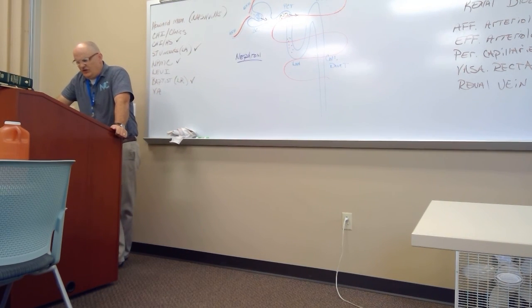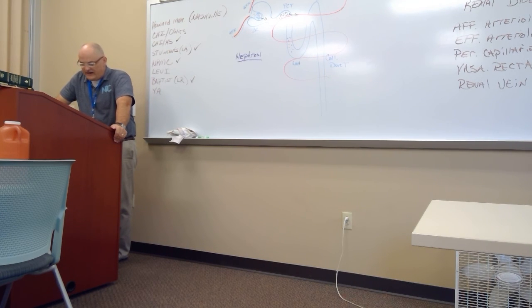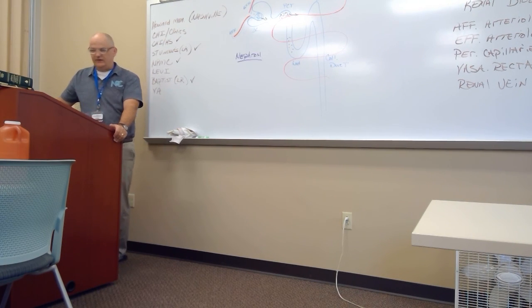It says dilation of the afferent arteriole and contraction of the efferent arteriole take place. This stimulates sodium reabsorption in the proximal convoluted tubule. This triggers the adrenal cortex to release sodium-retaining hormone aldosterone, which causes the reabsorption of sodium and potassium excretion in the distal convoluted tubule and the collecting duct. It triggers antidiuretic hormone, or ADH, that's better known as vasopressin, released by the hypothalamus to stimulate water reabsorption in the collecting duct.